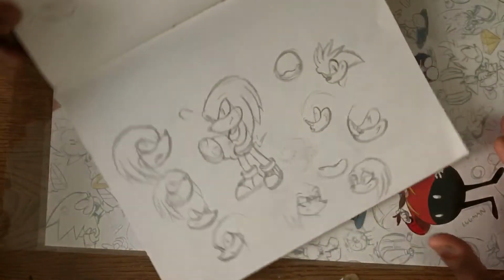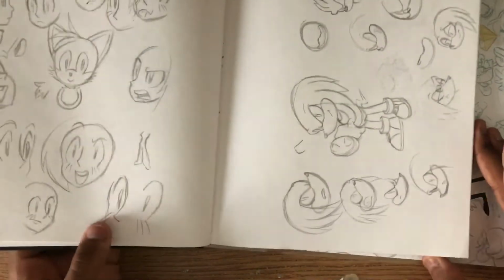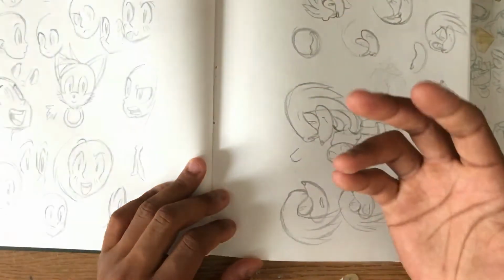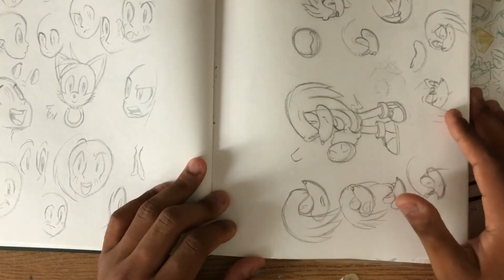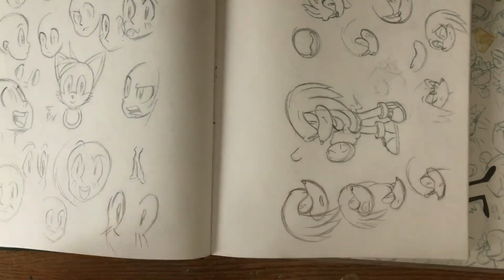And then I was practicing Knuckles right here because why not? Freaking inspiration, man. And so yeah, I'm really trying to get this design way. I'm trying to incorporate it into my art style.